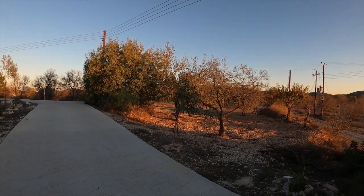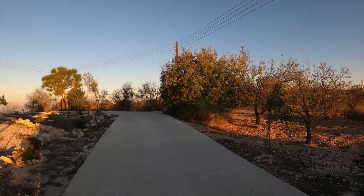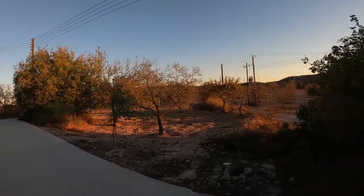Somewhere through the olive trees. Holy cow. Did you see how fast he just ran? There's a crazy dog running.